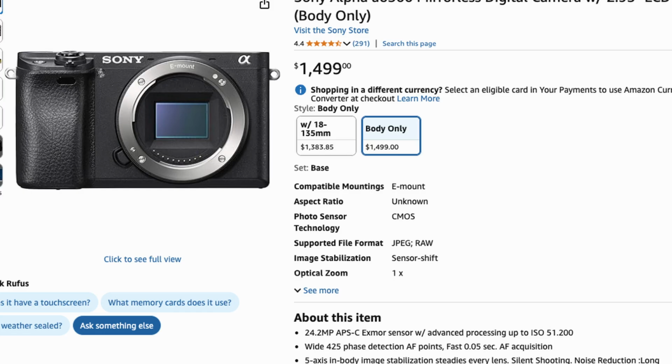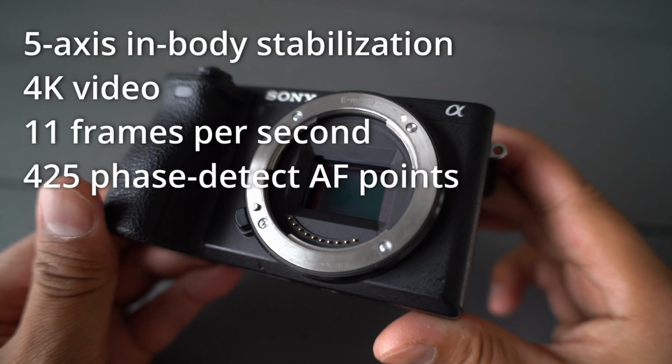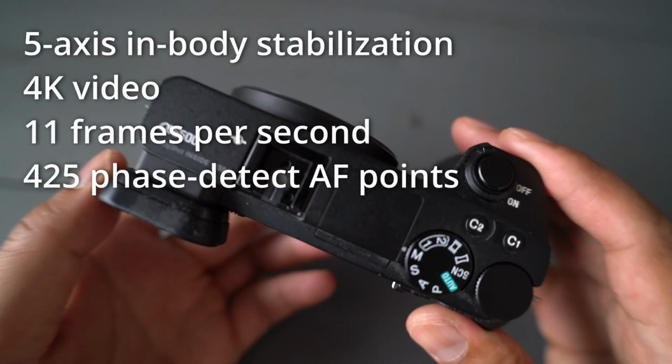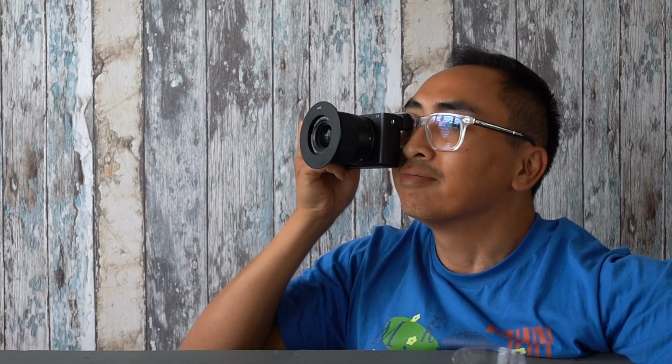Let's rewind for a second. The Sony A6500 came out in late 2016, following the A6300 just months earlier. At the time, it was a game changer. Sony packed in 5-axis in-body stabilization, 4K video, 11 frames per second, and 425 face detect autofocus points into a compact mirrorless body. People were calling it the Mini A7R2, except way cheaper, or the baby A7R2. It was aimed at both hybrid shooters and enthusiasts wanting pro features without going full frame, and guess what? That same value proposition still kind of works today, especially at this price.